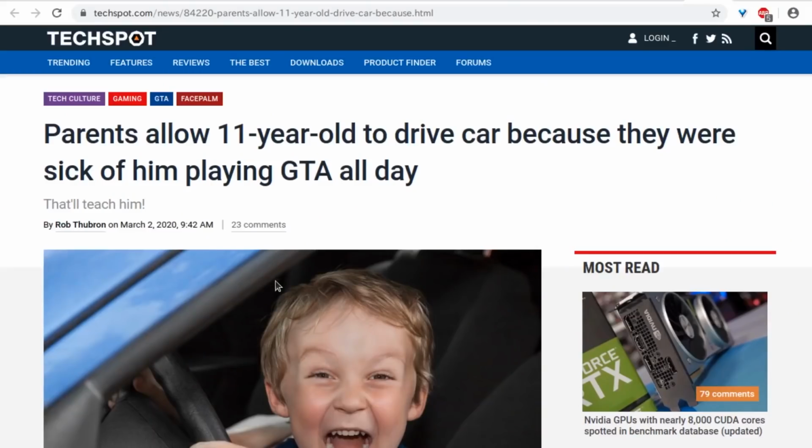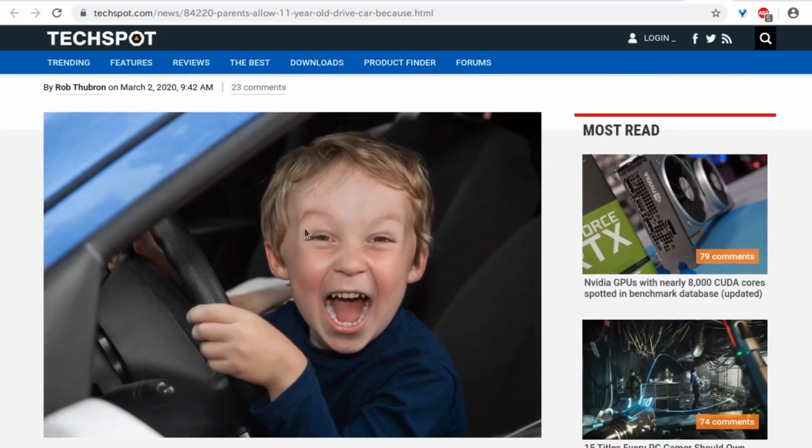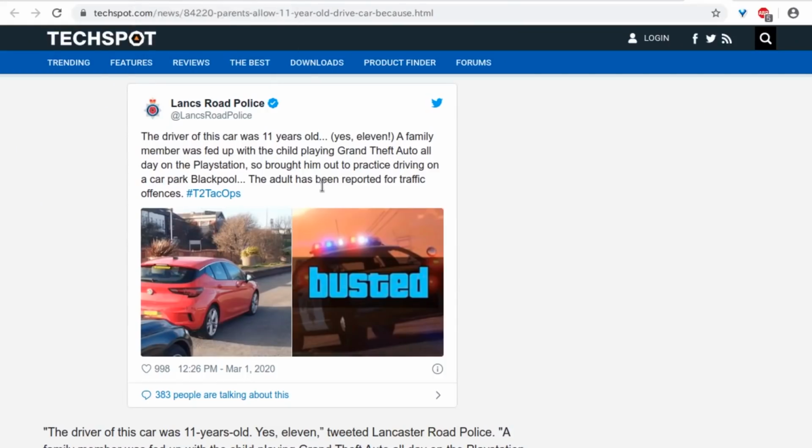So, speaking of things that might be devastating, parents allowed an 11-year-old to drive their car because they were sick of him playing GTA all day. And this stock photo, I hope that's a real picture of him. I don't know that it is, but he looks so happy. Also, who lets an 11-year-old play GTA? The driver of this car was 11 years old. A family member was fed up with the child playing Grand Theft Auto, and so they brought him out to practice driving in a car park in Blackpool. The adult has been reported for traffic offenses. Womp womp. Wow.